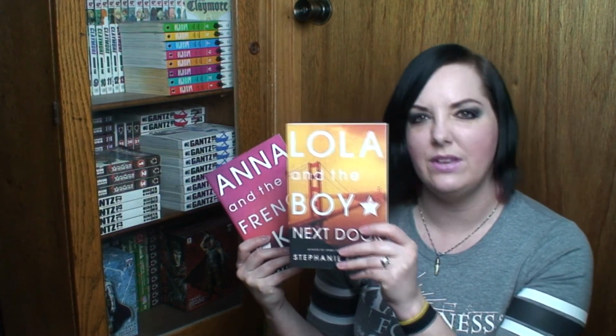The next two books I have also go together. They are Anna and the French Kiss and Lola and the Boy Next Door, both by Stephanie Perkins. They also had Isla and the Happily Ever After, but it was in hardcover, and these are paperback. So I'm probably just going to buy that on Amazon. This one was only $3.39 and this one was $2.11.